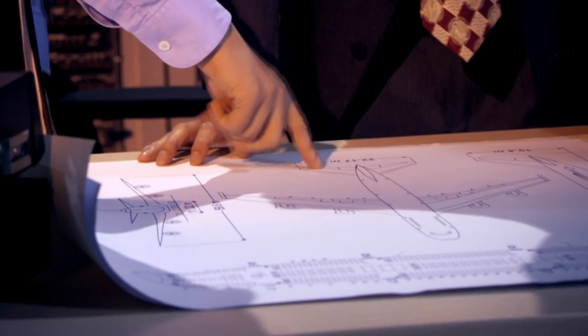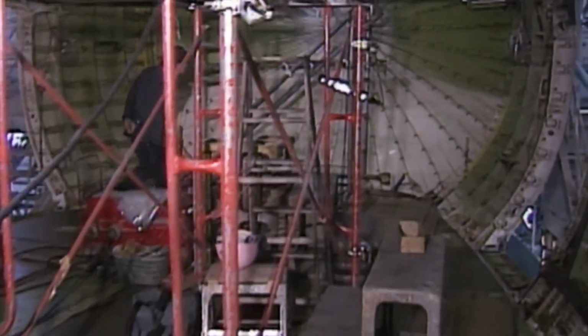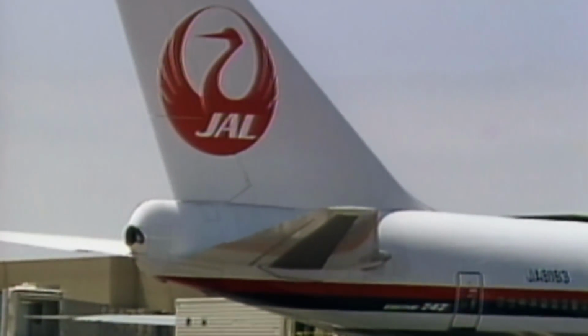Digging through the 747's maintenance history, investigators discover that 7 years earlier, the jet had landed with its nose too high. The tail hit the ground and scraped along the runway. The rear part of the plane had to be repaired, including the pressure bulkhead. Japan Airlines called in Boeing technicians to help repair the cracked bulkhead. After this unscheduled maintenance, the 747 was given a clean bill of health and flew for another 7 years.